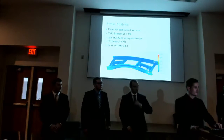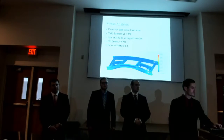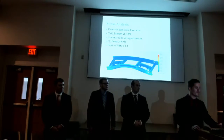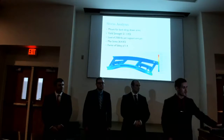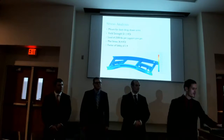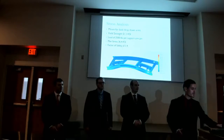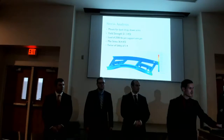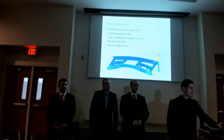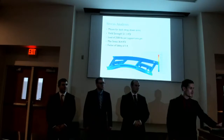And as part of our design process, we decided to do stress analysis of the parts that we had. On this piece, we have the two longest members, the two longest C-channels. Those are representative of what's already on the trailer. And what we added were the mounts for the drop-down arms. And we also have the 4 pins where we connect the mounts to the arms. With the steel that we used, we had a yield strength of 51 KSI, and we applied a generous load of 2,500 pounds per pin to find a max stress of 36 KSI. And with that maximum stress, that gives us a safety factor of 1.4.